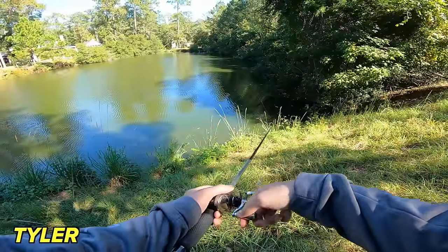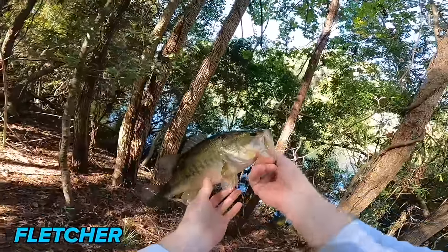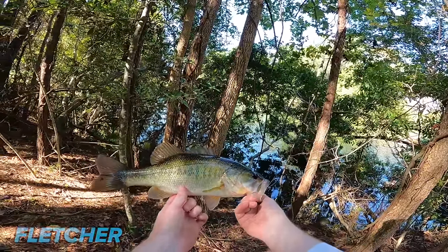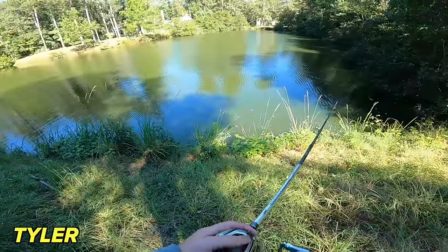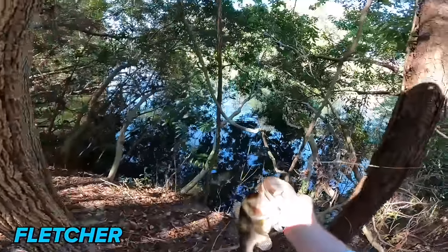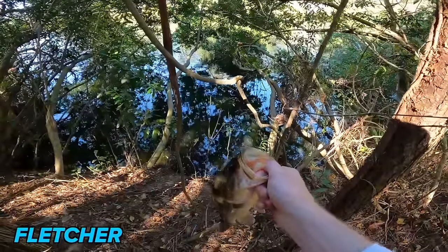How big was it, Fletcher? 7 pounds. No way. 7 pounder. Seriously? No, she's like probably almost 2. Oh, dang, I was about to say, dude, you had no reaction to a 7 pounder. Dude, I'd be losing my marbles right now if I caught a 7 pounder in this scenario.